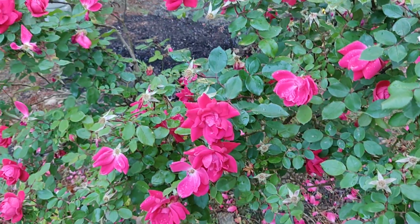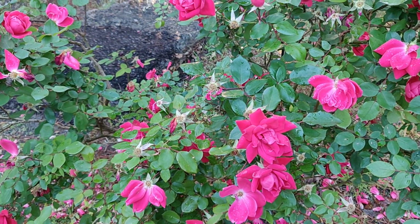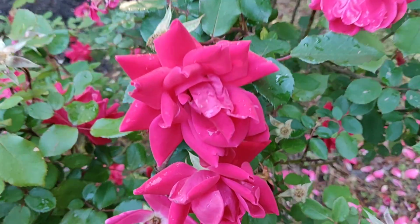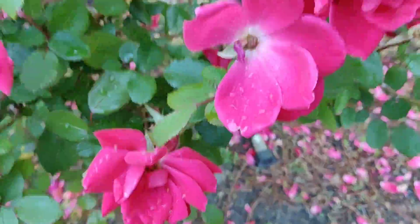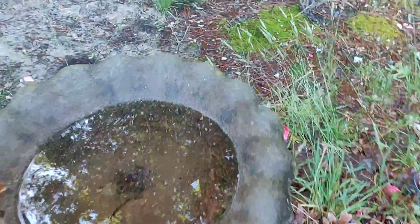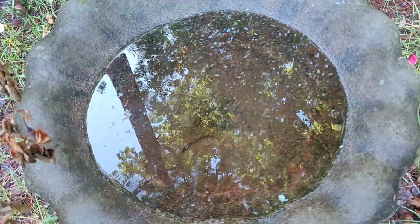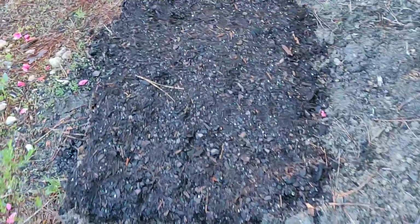Good morning, everyone. Last night, temperatures got down to freezing. It's currently 34 degrees out here. You can see the water drops on these roses are not frozen, they're droplets. And in this bird bath, we also have water, and it is not frozen. Very cold, but not frozen. So we're going to take a look at the garden today and see how things are.